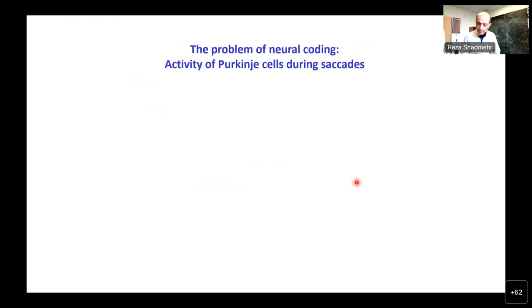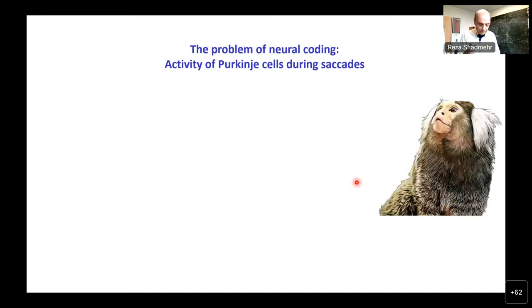So I showed you that when there's damage to the cerebellum, the saccade starts but doesn't end on target. So you might expect that if you look at the principal cells of the cerebellum, called Purkinje cells, you would see something that resembles the computation associated with ending of the movement. But that's not the case. So here's our subject. This is a marmoset. It's what's called a New World monkey. They live in the Amazon jungles of South America.